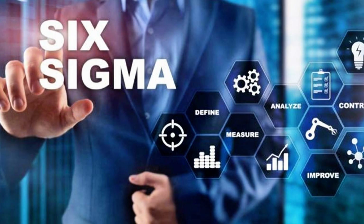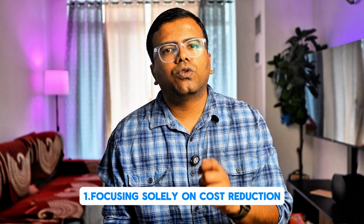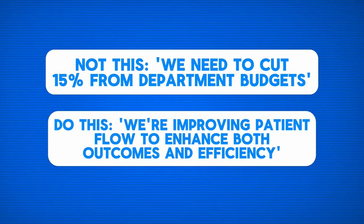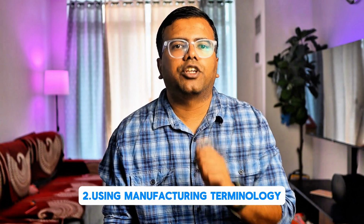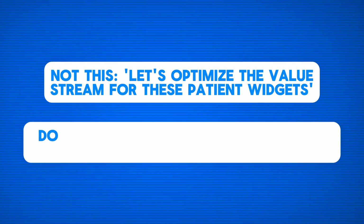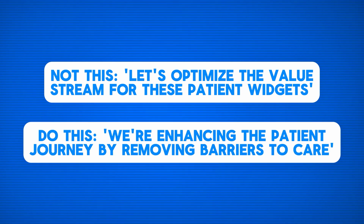After implementing Lean Six Sigma in dozens of healthcare organizations, I have observed the deeply human struggles and fears that derail even the most promising initiatives. Number one, focusing solely on cost reduction. Not this: we need to cut costs 15% from the department budget. So we don't want to do this. Instead, do this: we are improving patient flow to enhance both outcomes and efficiency. Number two, using manufacturing terminology. Not this: let's optimize the value stream for patient visits. Instead, do this: we are enhancing the patient journey by removing barriers to care.